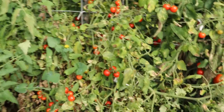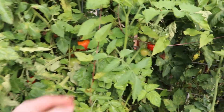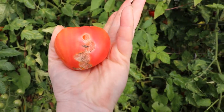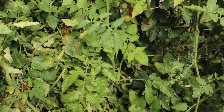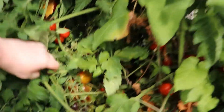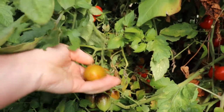And then here's a little red cherry tomato that I've been picking like mad. And then here is my orange Russian 117. Oh, that one's been chewed on. Oh, but I really love this little tomato. And there's quite a few of those. And more cherry tomatoes. And then we have Brad's Atomic Grape in here. And that one's ripe.